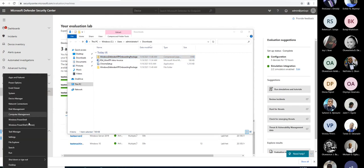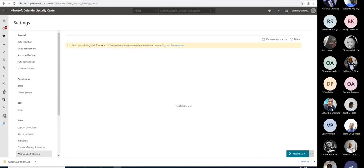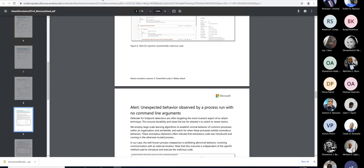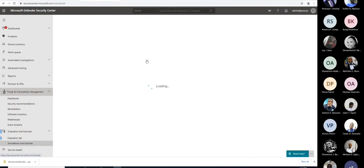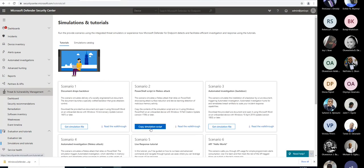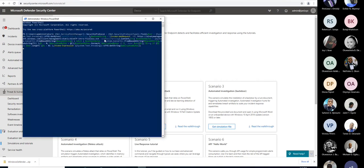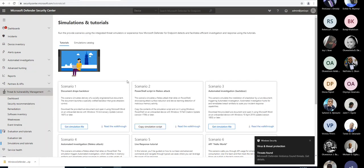I think I need to run it again. So I'll open PowerShell admin and then go to simulations and tutorials. Come to tutorials and copy this threat. Paste it and run it. Once that has finished running, I get an incident alert, or the admin is sent an alert immediately.